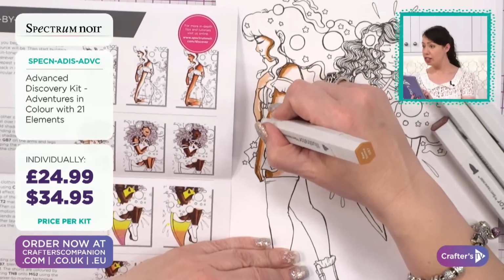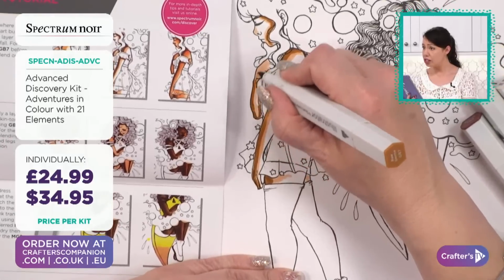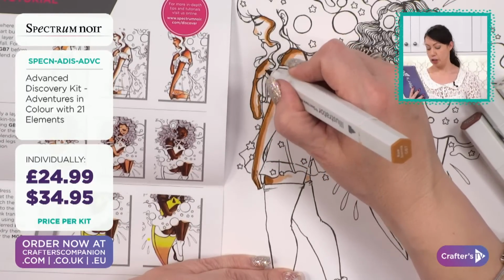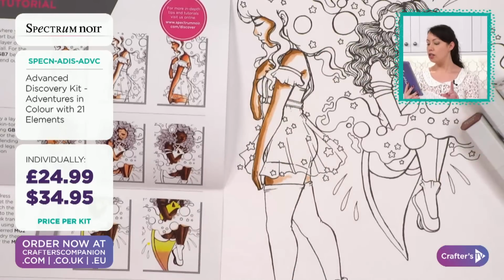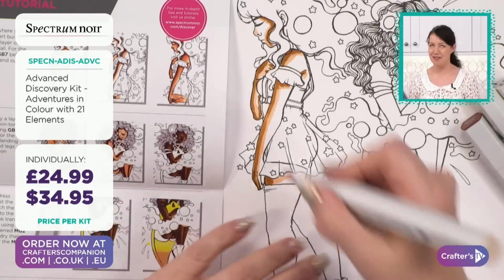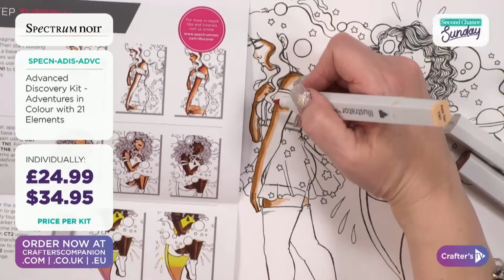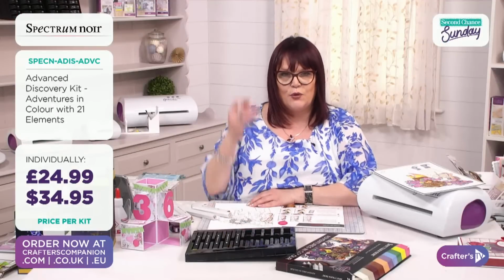We've had some questions in as well. Is it all right if I ask you some questions? Yeah, fire away. I'll try my best. Sue asks, are some of the markers that come with the advanced sets, these new bigger sets, the same as in the smaller Discovery kit? Oh, that's a good question. Now then, I don't know the answer to that one, Becky. That's one of those that I don't know.